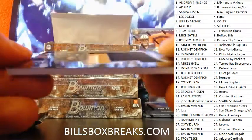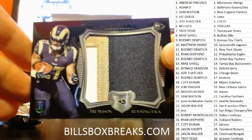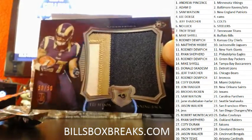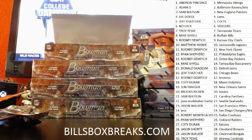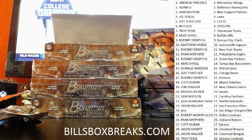First one, beautiful one. 50 out of 50. An eBay 101 to start this off. Trey Mason for the Rams. Beautiful box topper. I'm dropping it, sir. Nice hit for the Rams.